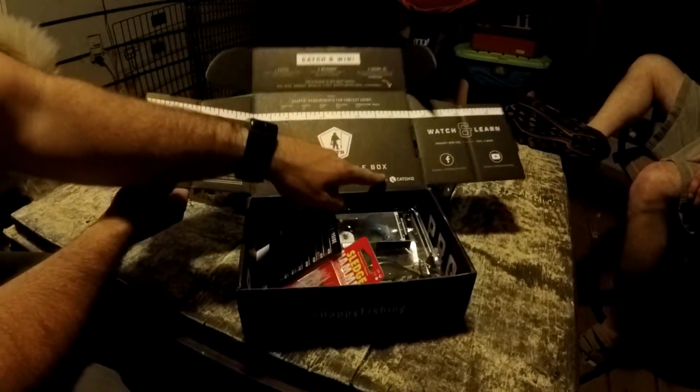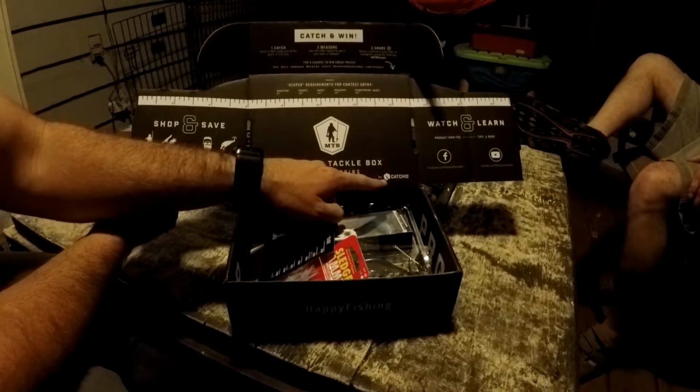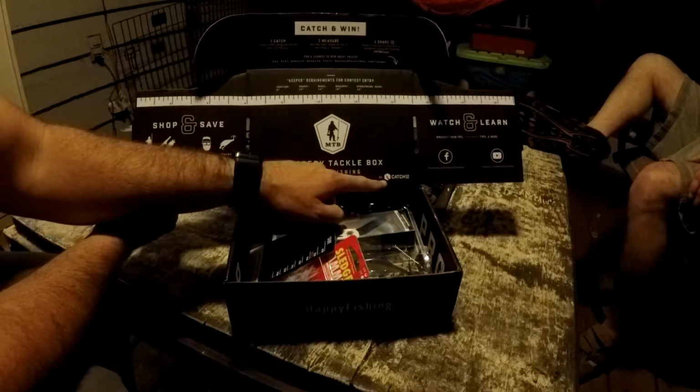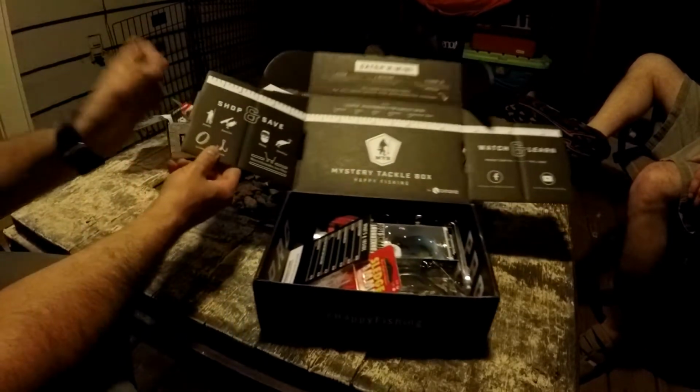This says it's by Catch Company, so maybe Catch Company owns Mystery Tackle Box, and they just make sure they put a little bit of their stuff in every box. Maybe they started making lures after the Mystery Tackle Box thing here.